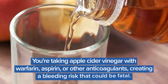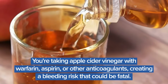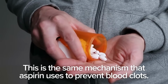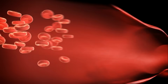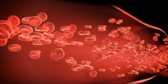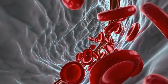You're taking apple cider vinegar with warfarin, aspirin, or other anticoagulants, creating a bleeding risk that could be fatal. ACV inhibits platelet aggregation through COX-1 enzyme downregulation. This is the same mechanism that aspirin uses to prevent blood clots. When you combine ACV with prescribed blood thinners, you're getting additive effects that can cause dangerous bleeding. The acetic acid also enhances the absorption of warfarin, making your blood thinner more potent than intended.